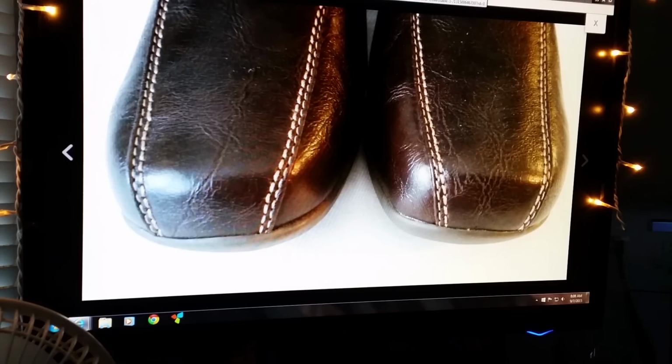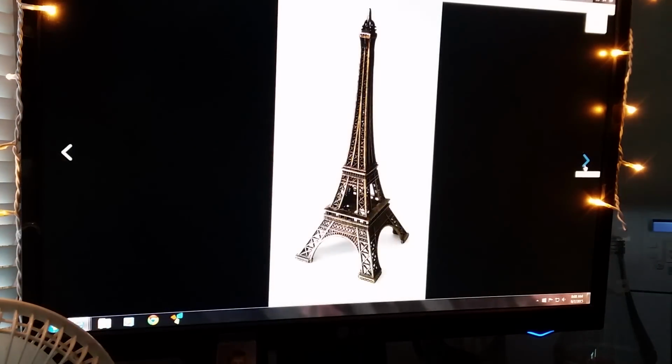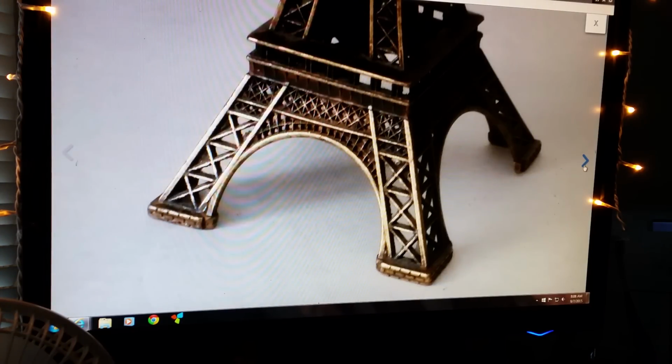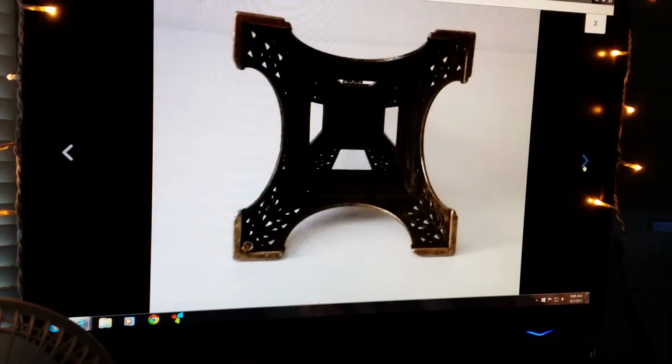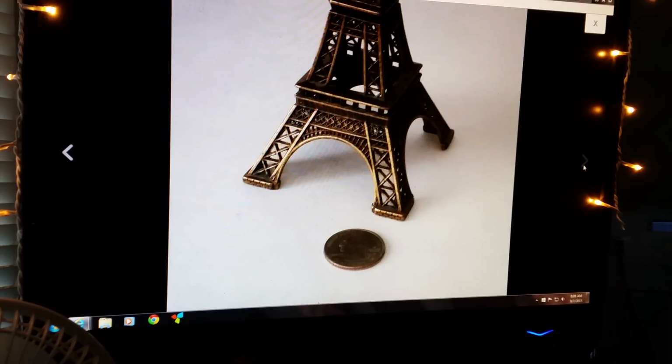and buyer paid shipping. This you'll remember from a video I did not too long ago. This is a metal Eiffel Tower. It measured 7 1/4 inches tall, said Paris, France on it, and I put it as a souvenir collectible. So, not too bad. Wrap that very careful.